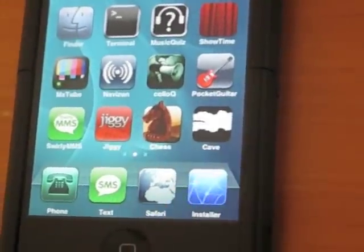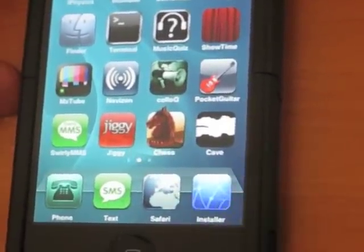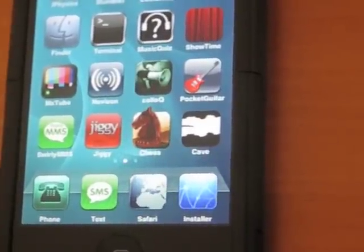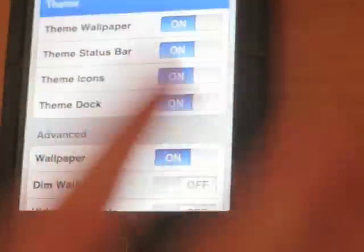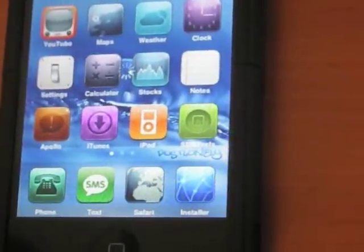All right. Now, show me some of the applications that you've really enjoyed using that you've installed from the installer app. Alright, let's see. My home screen is customized with this. It's called Summerboard, and you pick a theme and it'll apply it to your home screen.